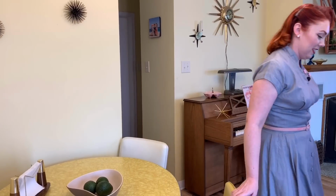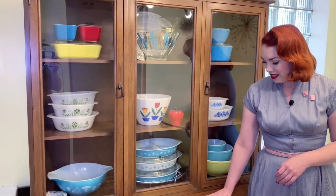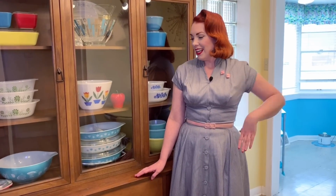Let's just move across the room here and I will show you my hutch. Okay, next stop on our tour is my vintage hutch. And this is a mid-century piece. It was given to me by my old across-the-street neighbor, and she was so kind to give it to me when she moved away.